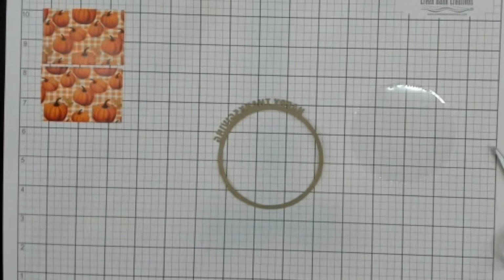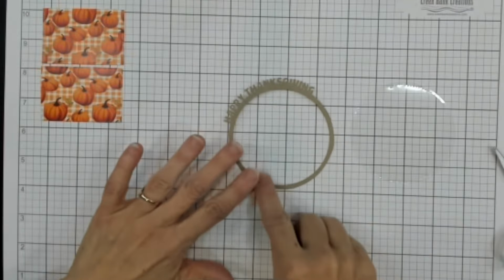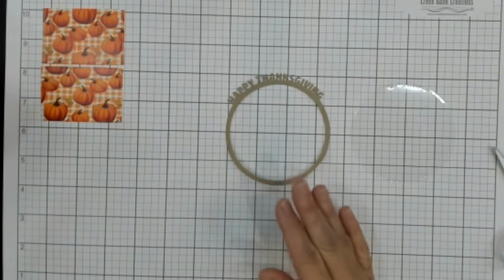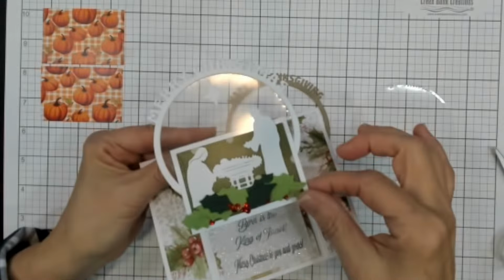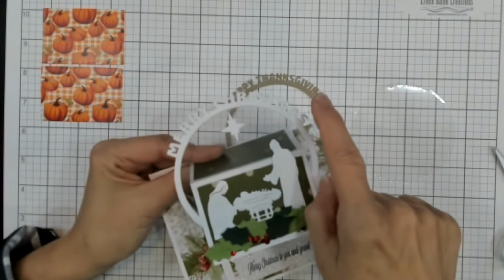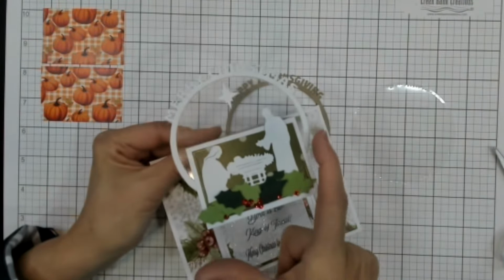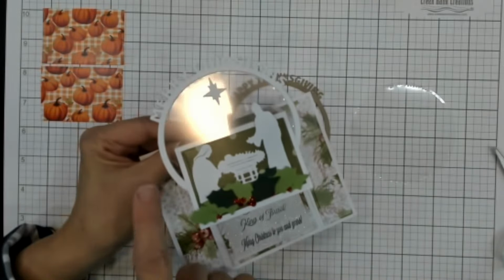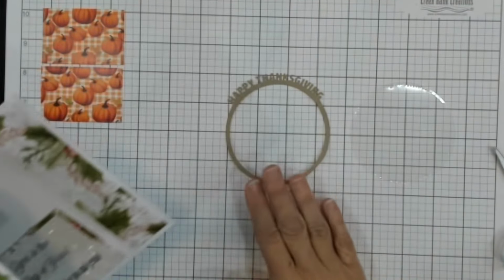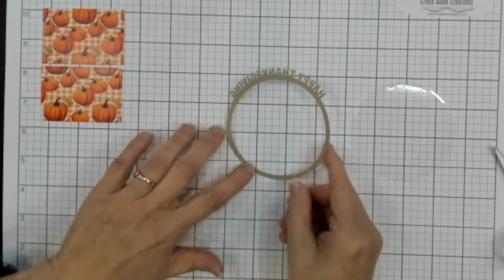Now, I will tell you, most of the time, when you trim this, it doesn't matter because it ends up not really showing at all. But I did notice when I trimmed the Christmas one, I had to be really careful and cut really straight because this is a larger word and it comes up higher on the left and right. So when you do the Christmas one, you've got to keep your scissors straight and do it really clean. Most of the others, it did not matter. So I'm going to turn this over.